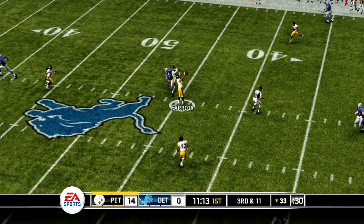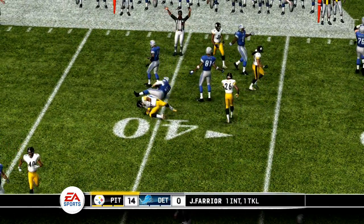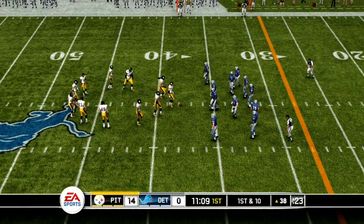Gets the pass away. Ferrier intercepts it. Still pushing. Poor showing so far by a veteran quarterback. 2 picks in the first half is not how you want to start a game.